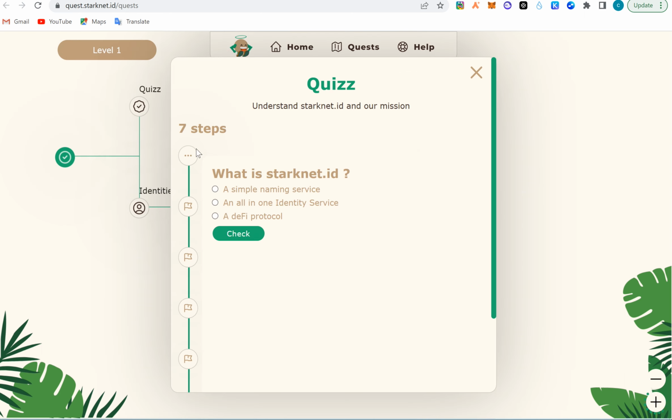As simple as that. So what is Starknet? Here we talk about airdrops, we talk about cryptocurrency, just like we always have done.